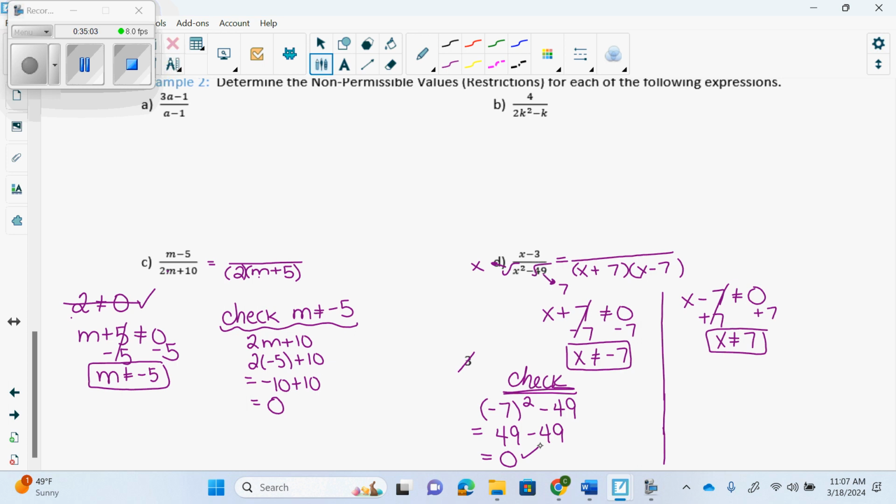Then I have to check 7. So I'm going to plug 7 back into my original denominator. My original denominator is x squared minus 49. It's right here. Not the one I touched, my original denominator. Yes? So now I'm plugging 7 into it. So I'm going to go 7 squared minus 49.